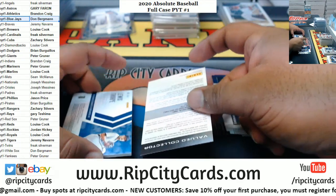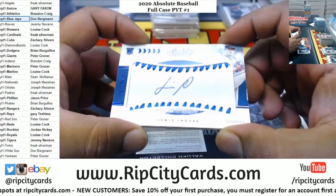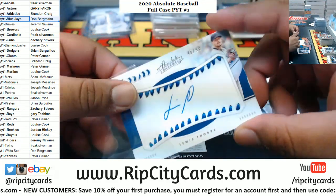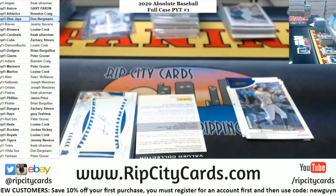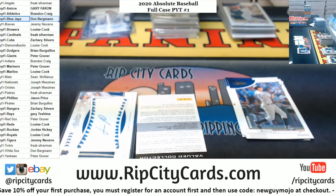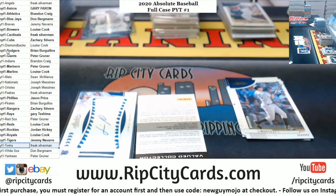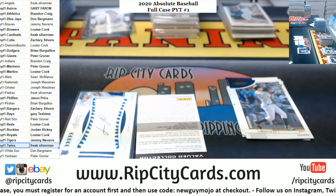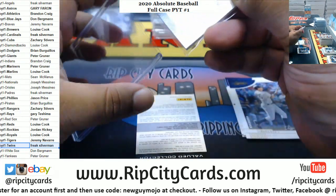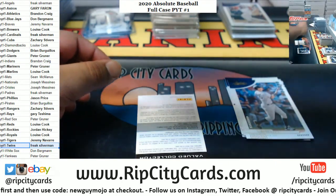For the mixer, I'll probably end up PYTing it. Lewis Thorpe to 99, Twins. Because next week's releases are all baseball. Sterling Baseball and Donruss Baseball, if I'm not mistaken. The Twins. Finally, something for the freak. What do you think, Cheeto? Should I do PYT or should I do random or maybe both?